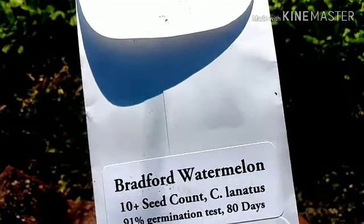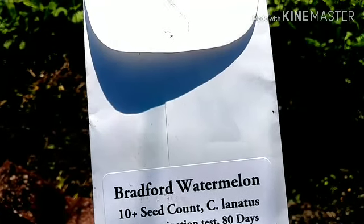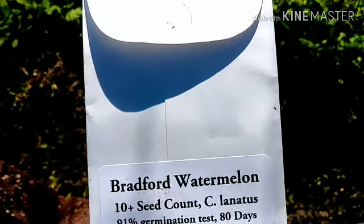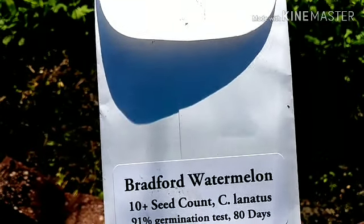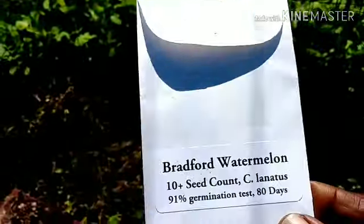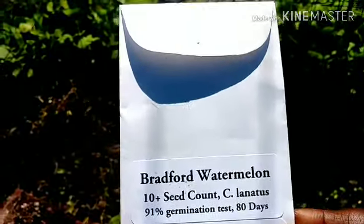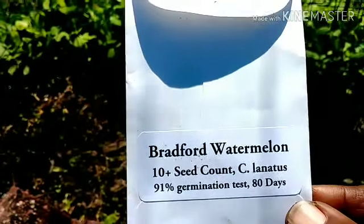Now the Bradford was known as the sweetest watermelon in the South, and it kind of fell off the map because they started to develop watermelons that were tough enough to be shipped all over the world, and the Bradford couldn't do that because its skin was so delicate. So the big companies would not grow these watermelons.